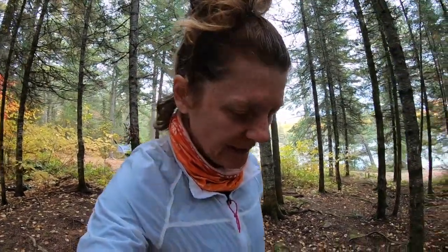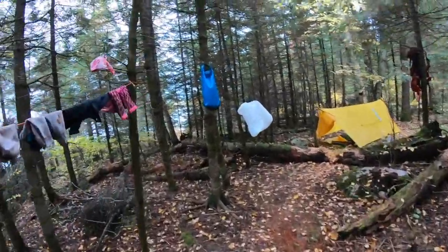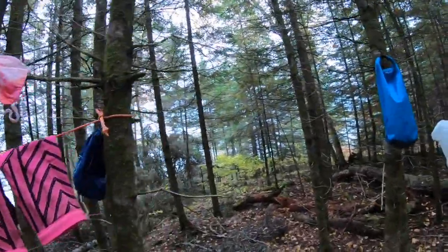I finally got my camp set up. We ended up staying, I can't remember which campsite we are. We're on Shell Lake, and we heard some canoers go by and heard that campsites were full, so we parked it here at about 3 o'clock. And feeling a little disorganized today. I think it's just because we were so tired from yesterday. And this is my little abode for the night.